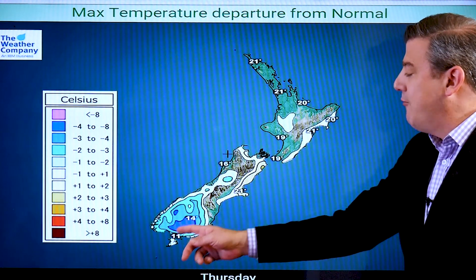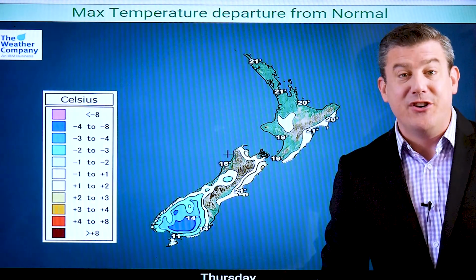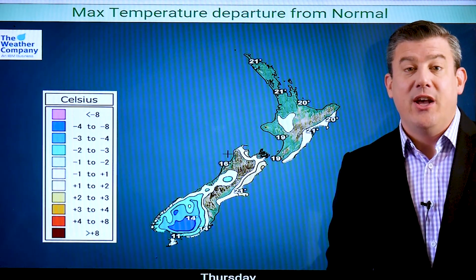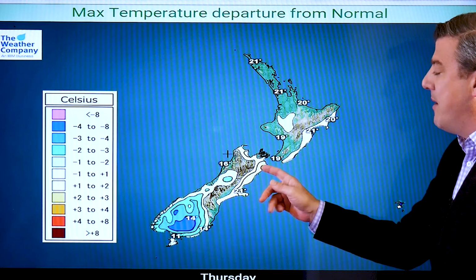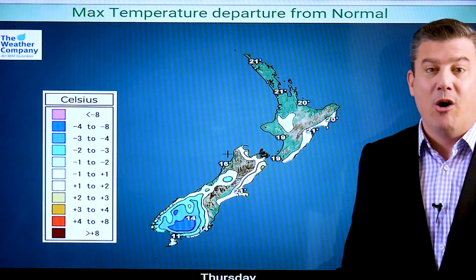Temperature-wise, you can see the cold front coming into the South Island. Those temperatures do take a bit of a hit below average as you go into northern Southland and central Otago. You could be 4 to 8 degrees below average tomorrow after a milder Wednesday you've just had. So the mild weather continues around North Canterbury before that front arrives. The North Island, for the most part, bang on average.